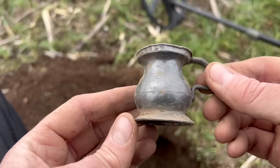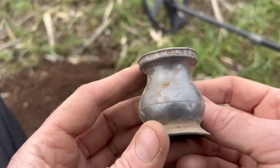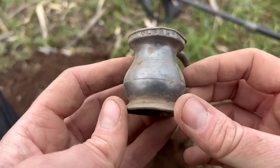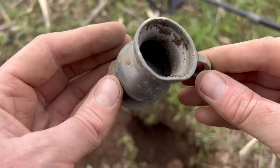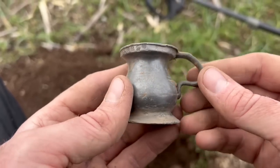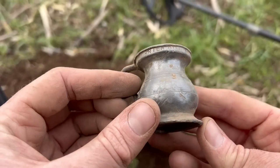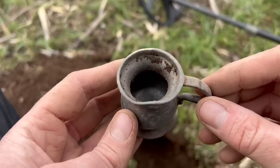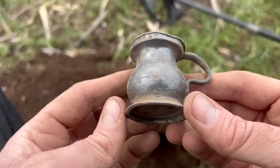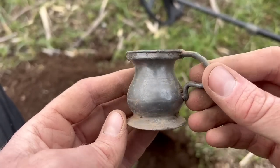This is a measure for alcohol. Some of you may or may not be familiar with a nursery rhyme, Jack and Jill. Jack and Jill went up the hill to fetch a pail of water. Jack fell down and broke his crown, and then I can't remember the rest. But Jack and Jill, the nursery rhyme, is supposed to be based on measures of alcohol, because a Jack was an eighth of a pint, and a Jill was a quarter of a pint.